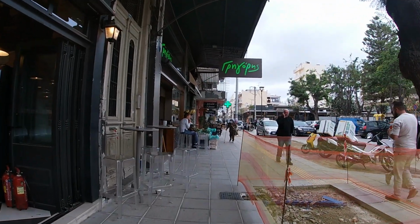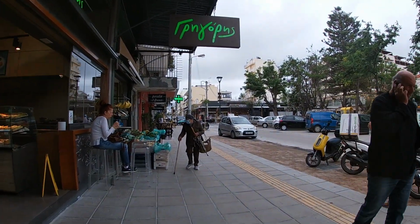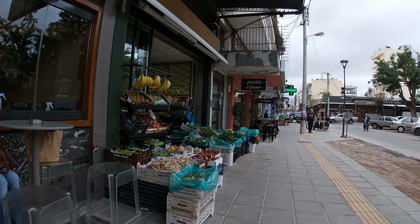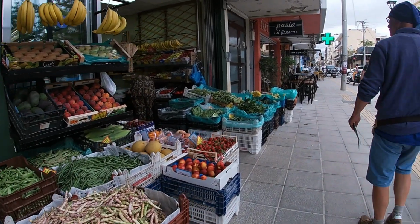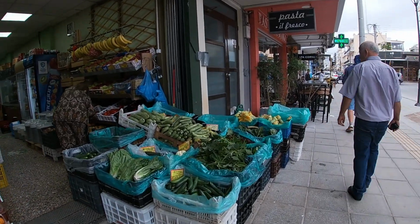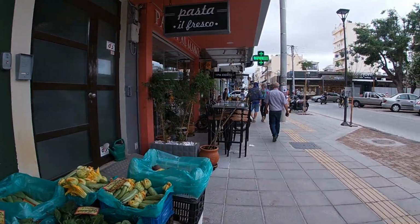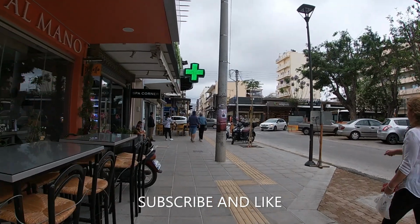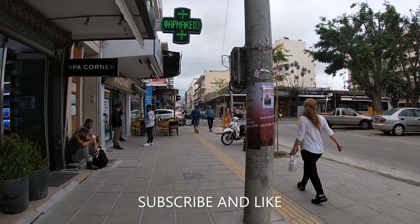So Chania is on the west side of the island, and it's really known for its harbor. The harbor is a 14th century Venetian harbor, though the entrance itself is from the 16th century. And the lighthouse is Venetian, but it also has Egyptian and Ottoman influences as well, which I found really, really cool.